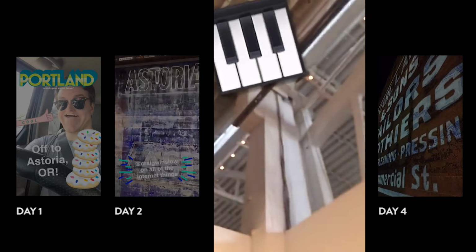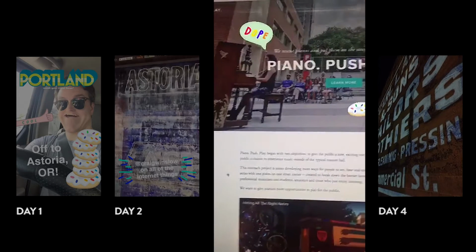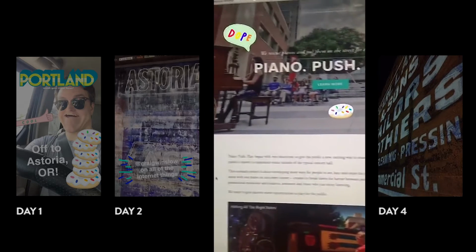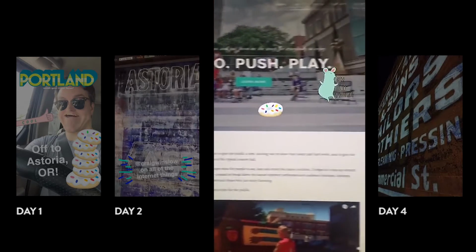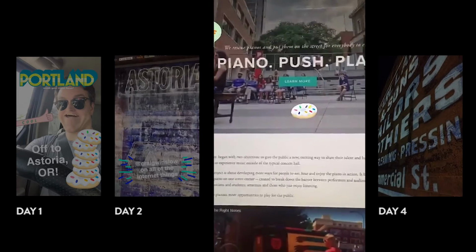Oh, piano. Oh my. Piano push play is actually pretty sweet. They take old pianos, they're based here in Portland, and they distribute them to the public on the street and to people who want them.